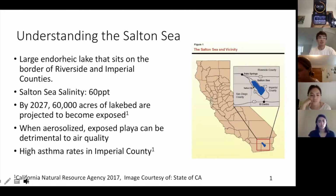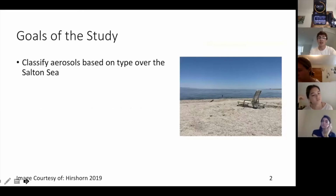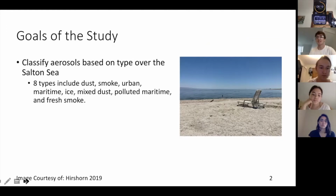Leading into some goals of the study, I had was to first classify aerosols based on type over the Salton Sea. Now, aerosols are tiny particles, and recent studies, specifically by NASA and the NASA Langley Airborne Research Center, have classified 8 different types of aerosols, including dust, smoke, urban, maritime, and the others that I have listed.